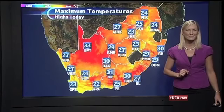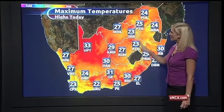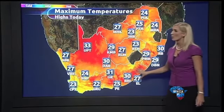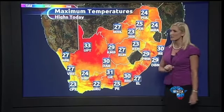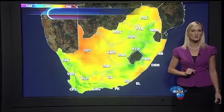of the Northern Cape. Maximum temperatures peak in the mid-20s in the northeast, with a mild Monday for Johannesburg and Bethlehem both at 23 degrees. Cape Town expecting that same daytime high, with a warm day for the Eastern Cape, 30 as we head into Bhisho, and East London at 27. Pietermaritzburg and Durban just shy of 30, with Ulundi still expecting a hot day at 33 degrees.